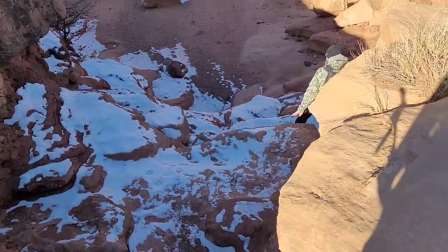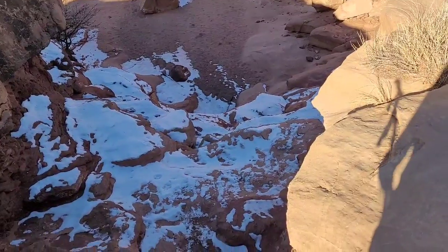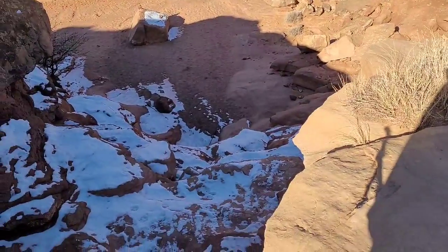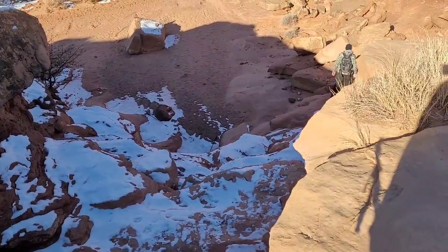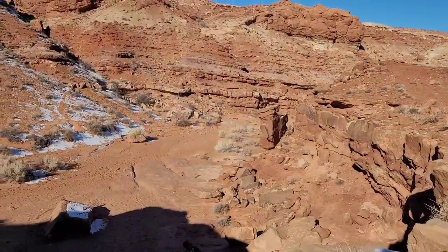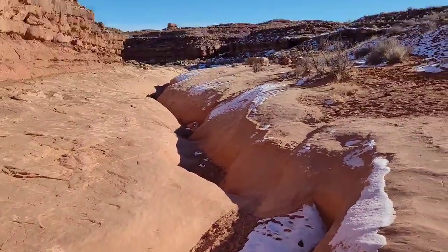All right, so we've been hiking through the wash for a little bit. There was a little tiny scramble back there, but this is the first real section of scrambling. And as you can see, there is some snow, so hopefully this isn't a good idea of what it's going to be like in the slot. We'll see, I guess. But we got to scramble down through here and then continue that way further into the canyon.